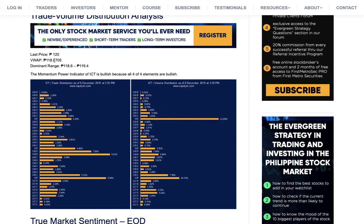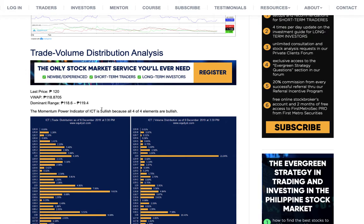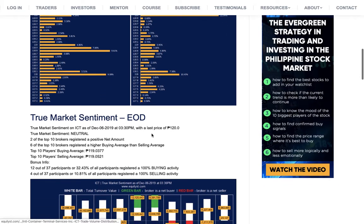Here, we can see that the last price is moving above the VWAP. However, the dominant range is closer to the intraday low than the intraday high. Where's the dominant range? It's between 118.6 to 119.4. That's a bullish momentum power indicator. But even if the momentum power indicator is bullish, the 10s MACD is bearish. Both must be bullish for me to say that there is a confirmed buy signal already. But there's none as of December 6th. There's none yet. For the true market sentiment on Friday, it was neutral.